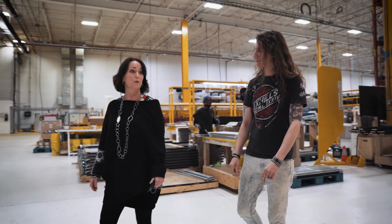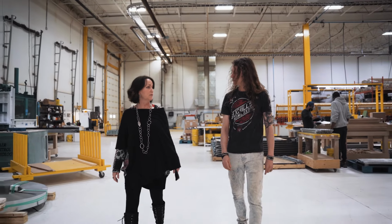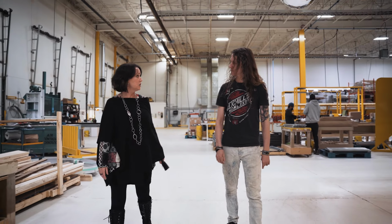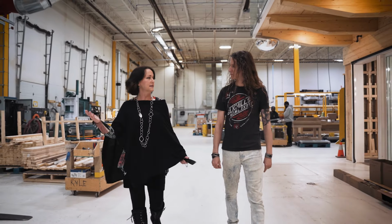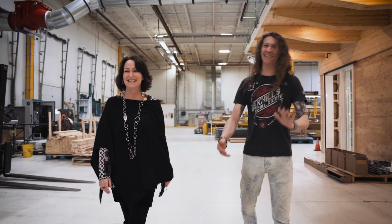Passionate about what we're doing here, because this is the future of construction. We cannot continue to build the way we've been building for the last 100 years. It needs to evolve, it needs to change, it needs to be more environmental, it needs to be more flexible. That's what everybody wants and needs, and this is our response to that right here in Calgary. Well, yeah, isn't that awesome? Right here in the province of Alberta.